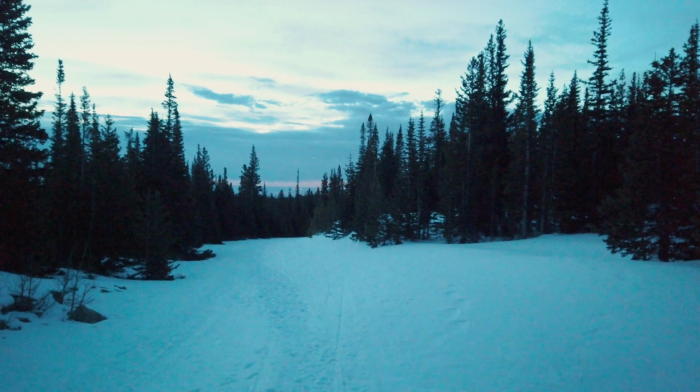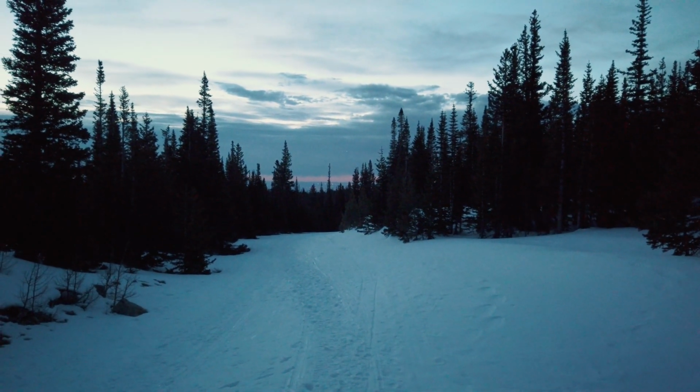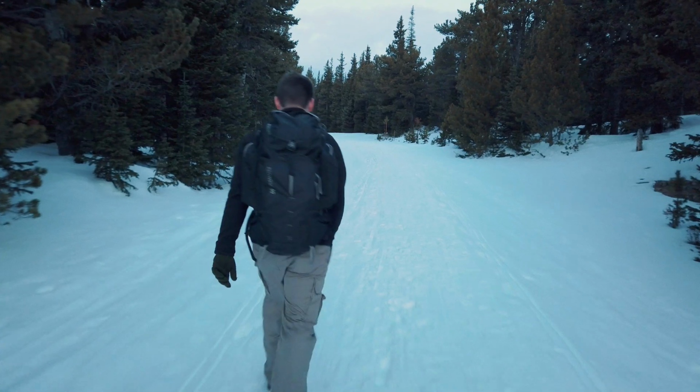There is the Indian Peaks there. And if I flip it around, check this out. That is Denver, Boulder, Longmont, and the entire Front Range down there.